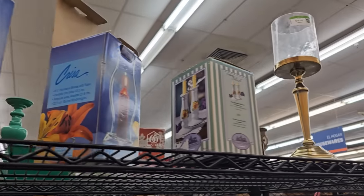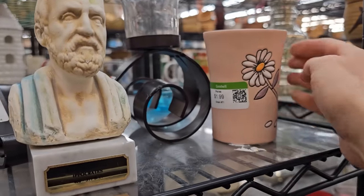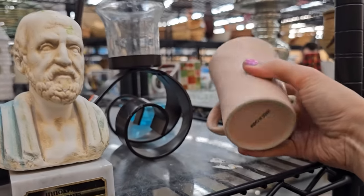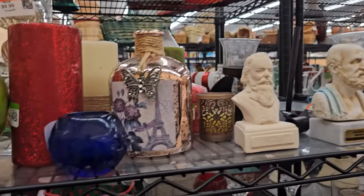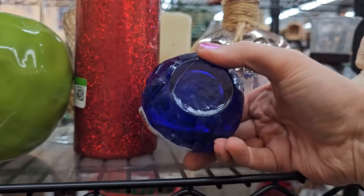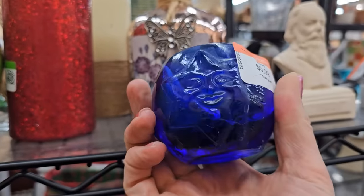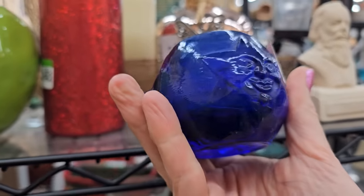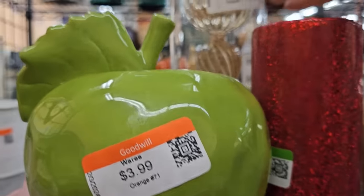Here we are in the candles and candle holder section. This is a really pretty flower mug. They came in a big set, all different colors. Sadly, they're very lightweight and chip easily. This is a gorgeous cobalt blue glass moon candle holder. And unfortunately, I don't know if you can see that, but it has a massive crack all across. So that will have to stay on the shelf as well.